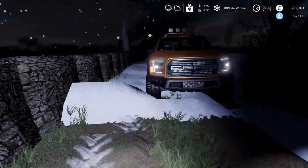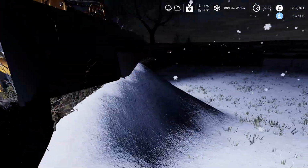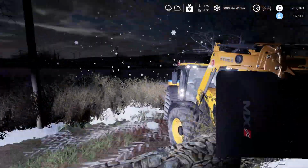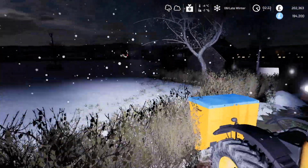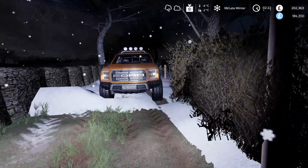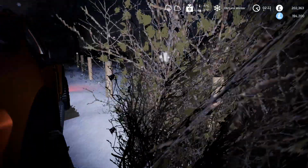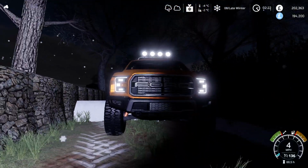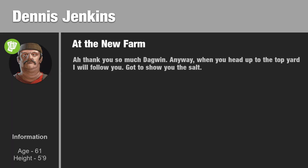Right, okay. That's cleared that. You can see the amount of snow that's been piled over here, and over the hedge on the other side as well. Well, I'm not going to go through there and have a look. It's very prickly. Anyway, let's try and get this moved. See if I can get it out. There we go. He's free. Oh, thank you so much, Daggerwin. Anyway, when you head up to the top yard, I'll follow you. Got to show you the salt.